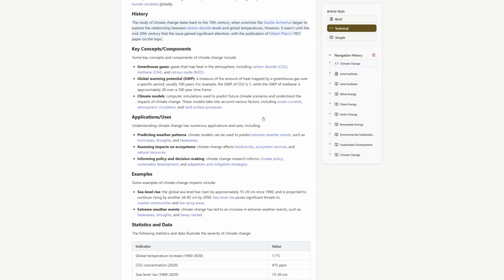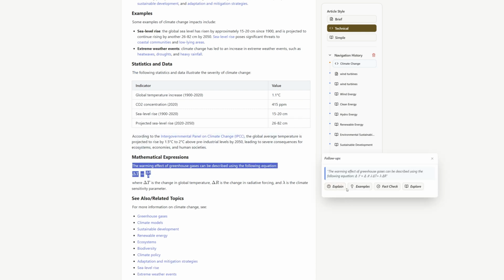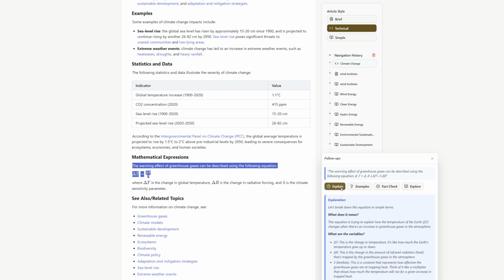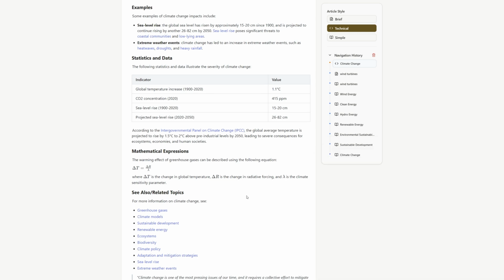Makes sense. You also mentioned it handles really complex stuff, even AI itself. Right. So imagine you land on an article about AI and there's some complex equation staring back at you. Happens all the time. Well, here you can just select the equation, click explain, and it breaks down all the variables, the terms, and gives you a detailed explanation instantly. That cuts down research time significantly.